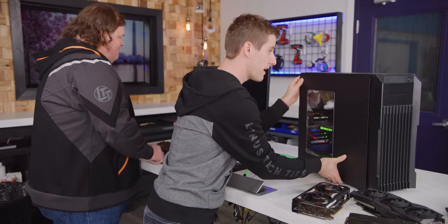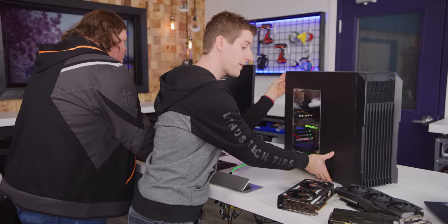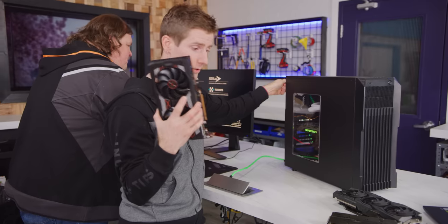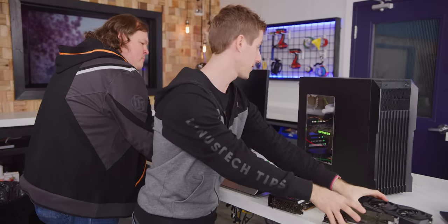One of the reasons that we have a fully built up system for GPU testing is that we don't wanna give an unfair advantage to open style coolers like this one and this one and this one compared to blower coolers. We're making these ones suck in their own recirculated hot air just like they would in your system at home. Are you using 1080 max settings on everything?